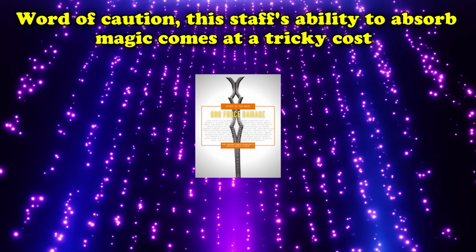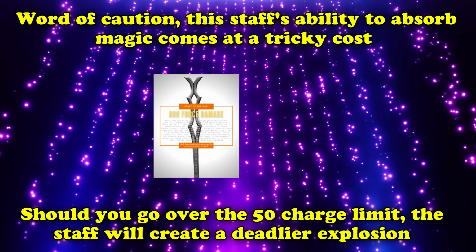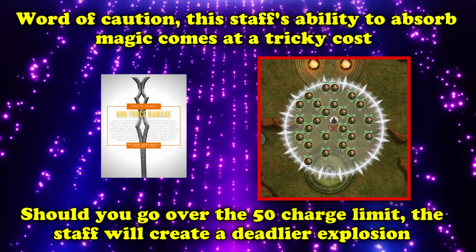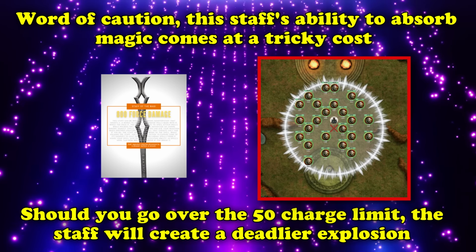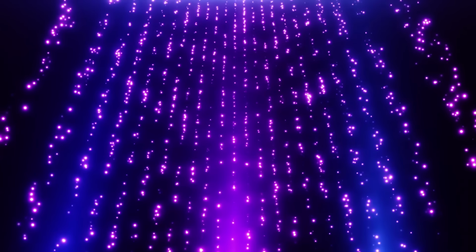Now, remember when I said the staff can absorb magic and has a maximum number of charges? If you absorb a spell and bring the staff above 50 charges, it explodes exactly the same as if you had broken it manually, but for even more damage. So do your best to not let that happen if you ever get your hands on one of these staffs.